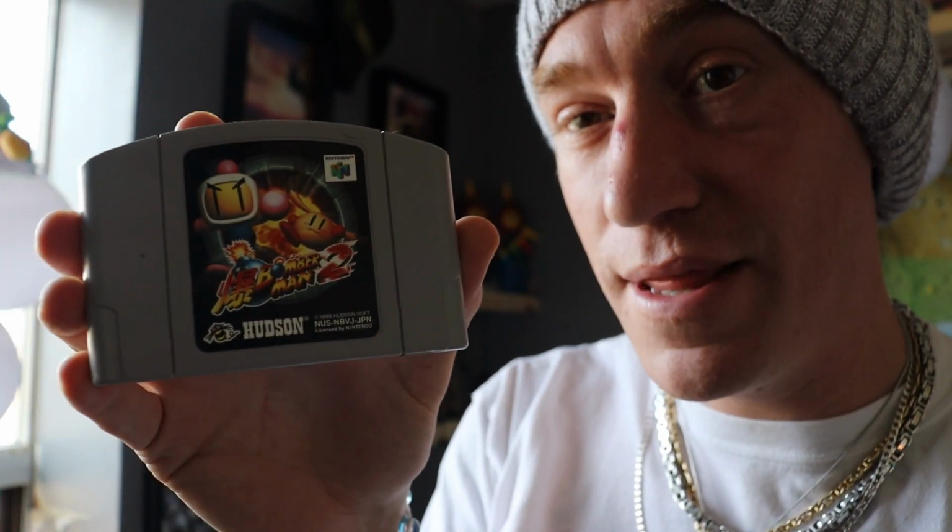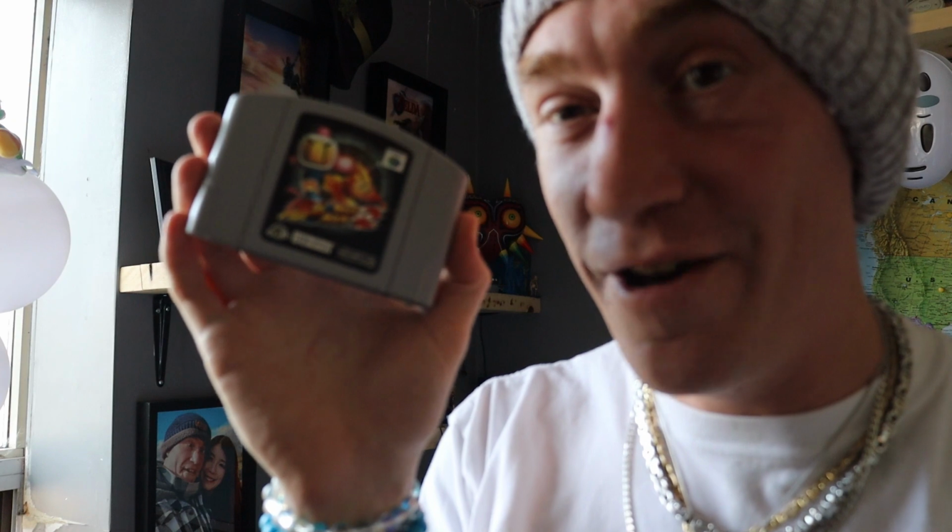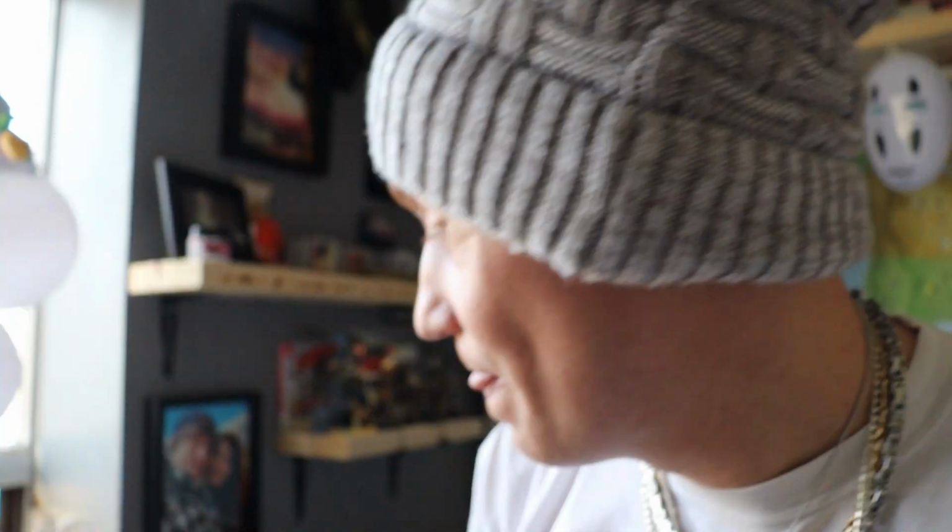Here's something that's quite cool. Bomberman Second Attack. Now, the North American version of this is worth like $600 or $700, and the Japanese version of it is worth like $4. What a shame. When I saw this, I was so excited because I was like, holy shit, I think I found a hidden gem. No, it's just a common game down there that's really cheap, unfortunately. Bomberman Second Attack. Good stuff.